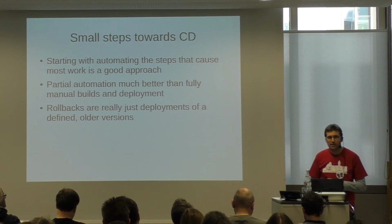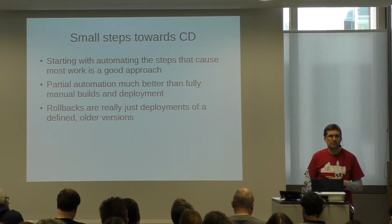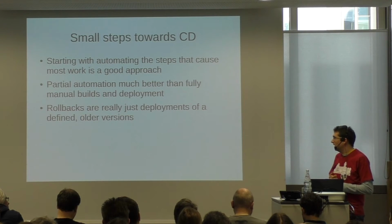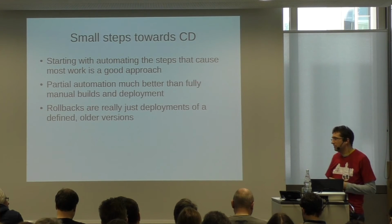Or if you have many machines, installing it on all of these machines takes a lot of time. So that's the step you automate. And partial automation is very valuable. It's still much better than doing everything manually.